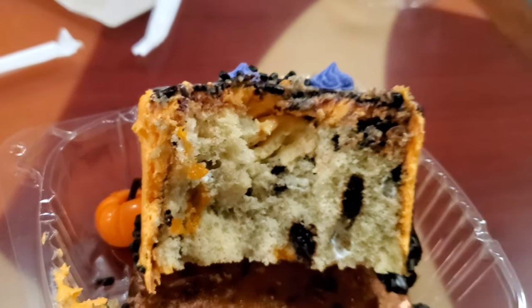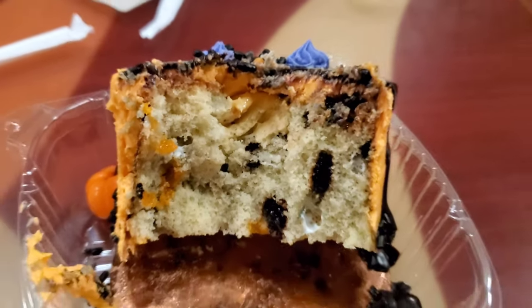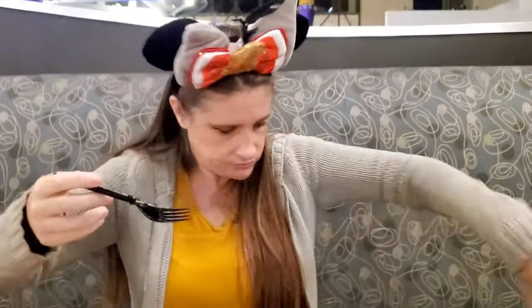It pretty much just tastes like a regular custard, and you literally get a dollop of it. Kristen and I both talked and we believe the monorail cupcake is the winner. Okay, I just lost half my cupcake there, as she drops the monorail cupcake.